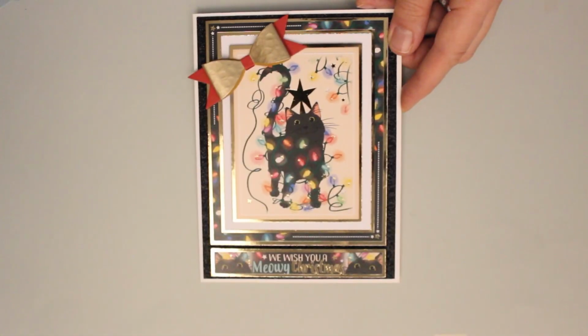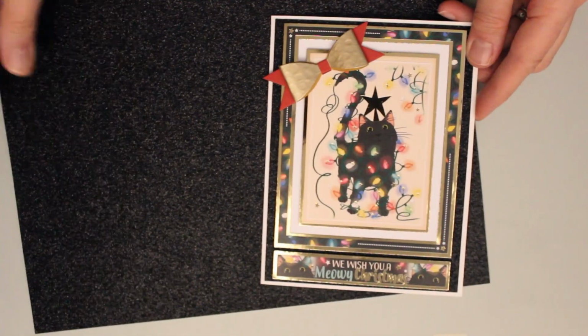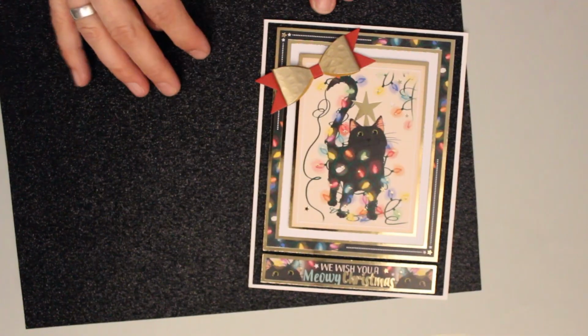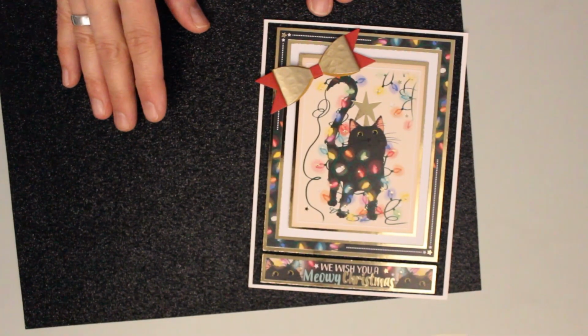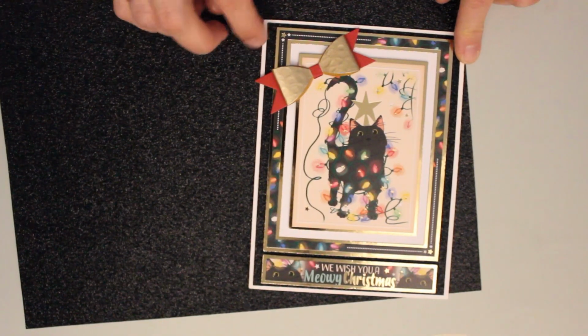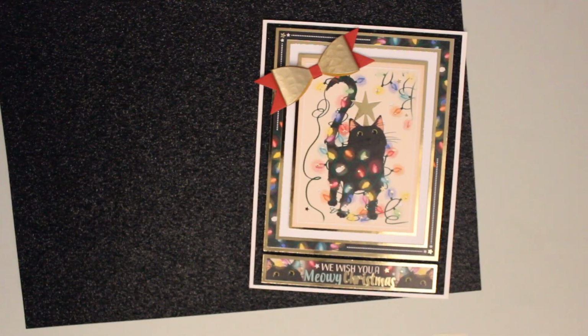So here I've started with a sheet of black glitter cardstock. Now this comes in sheets of 8.5 by 11, and it's really perfect for adding a bit of shine and sparkle to your cards. I trimmed mine down slightly smaller than the card front so I can keep this white border. And then I've added my elements on top from there.